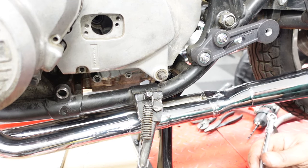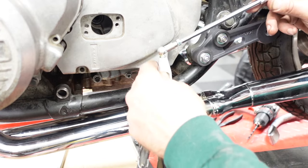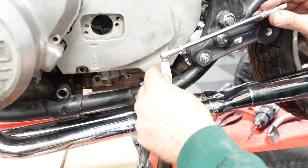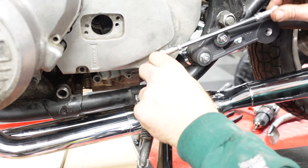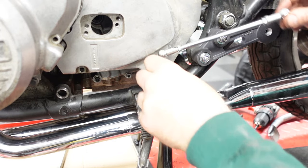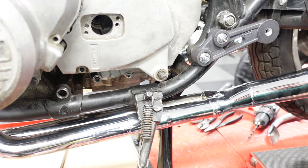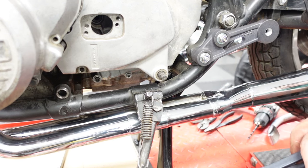All right, so this part appears to go like that? Or is it like that? I'm not sure how that goes. All right, well, we'll leave that off for a moment. Let's see. So this thing just goes in here.